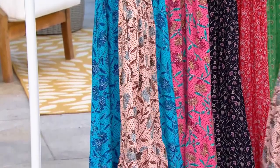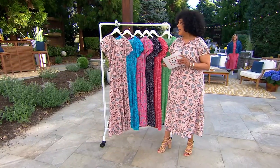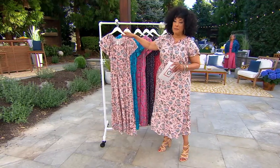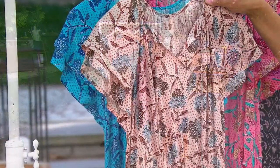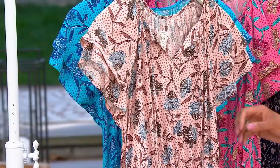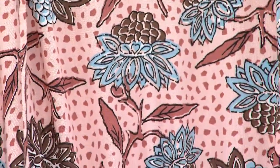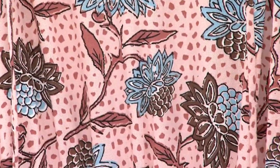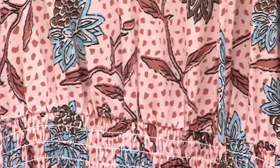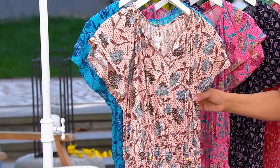Let me quickly walk you through the color options, because when I say to you 7,000 orders have already been placed, the hardest decision is going to be which print and color do you love. So I'll start with the one that I'm wearing, because there are three colors in what we're calling the floral print. The first is called Sepia Rose, and it's this soft blush tone as a background. But then you have this wonderful, almost sort of raisin brown, and then the pop of blue. And that blue would be terrific if you just wanted to throw a denim jacket over this with a pair of sneakers and a sun hat going out to enjoy a fun sunny day.